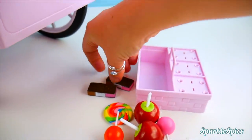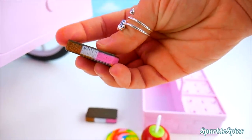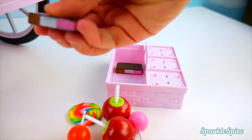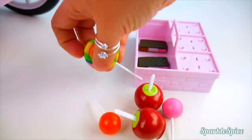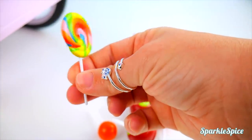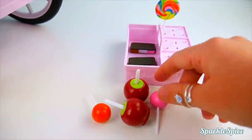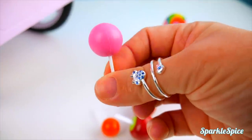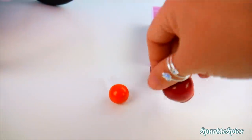Let's see. Oh, here's some yummy ice cream sandwiches. They've got chocolate, vanilla, and strawberry inside. We'll put them on this side. And there's two of those. Okay, I've got another swirl pop here. It looks so delicious. I can slide it over here. Oh, now I have a pink pop. Pink is Sky's favorite. What else do we have?